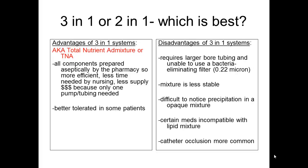I also want to mention that parenteral nutrition can come as a 3-in-1 solution or a 2-in-1. What's the difference? A 3-in-1 solution has the carb, fat, and protein all in one bag. A 2-in-1 gives you carbohydrates and proteins, and then you add fat as a separate piggyback. The advantages of a 3-in-1 is that you get everything prepared aseptically by the pharmacy. It's more efficient, less time is needed by nursing, less supply expense because you only need one pump, one tube, and it's better tolerated in some patients.